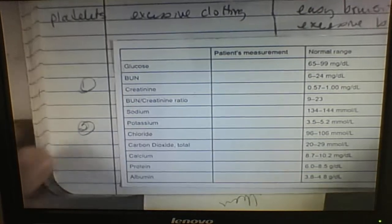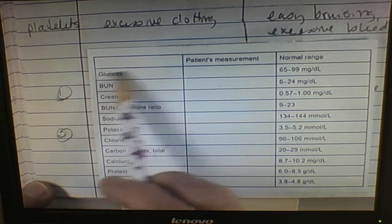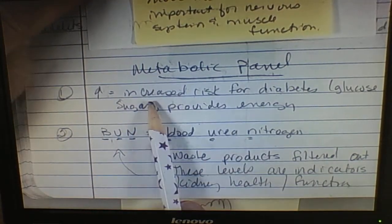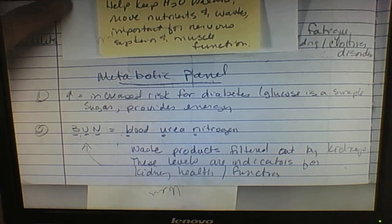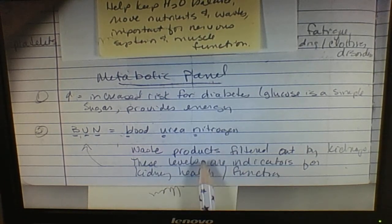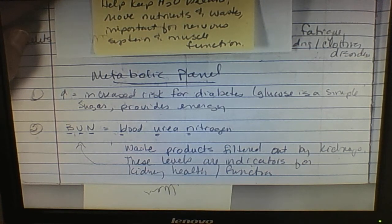All right. So a couple of the other items that are on here. Number one, this first one is glucose. Number two, the second one, BUN. So number one, glucose. If that's high, that means you are at an increased risk for diabetes because glucose is a simple sugar that provides our energy, but high glucose levels are going to tell you that we might want to do a GTT test, especially if they're consistently high. The second one, the BUN, that's blood urea nitrogen. These are waste products that are filtered out by the kidneys, and if these levels are high, they are indicators for kidney health and function, and they can tell you how well your kidneys are working.